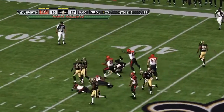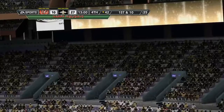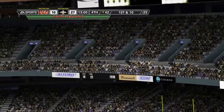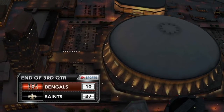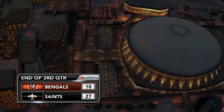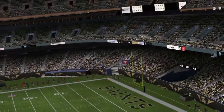Bush fields it at the 37. You know, I like that return. Nothing flashy, but it was really effective. The thing I hate to see are guys that are dancing around back there trying to be a playmaker when they're really not. At least he got up the field, got a few yards. That's what I like to see. So, at the end of 3, our score, 27-10.